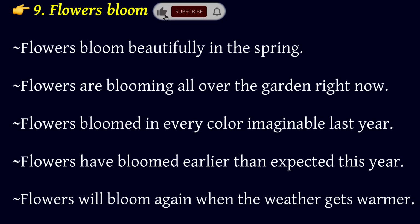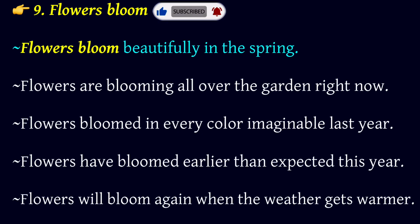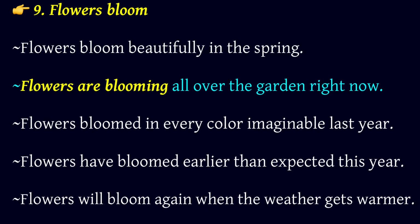9. Flowers bloom. Flowers bloom. Flowers bloom beautifully in the spring. Flowers are blooming all over the garden right now.